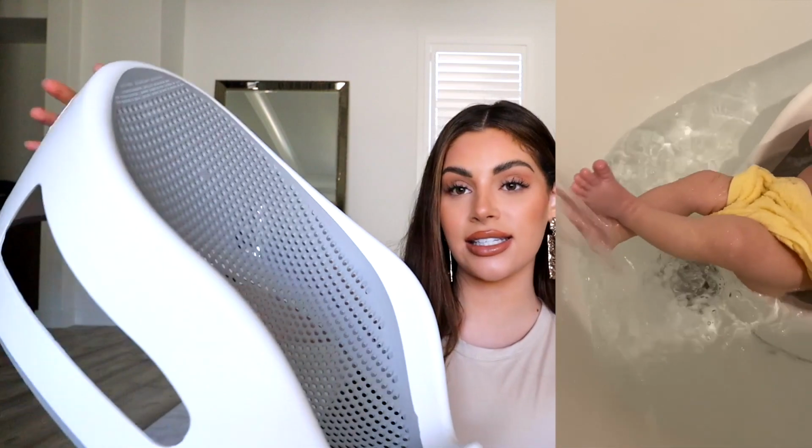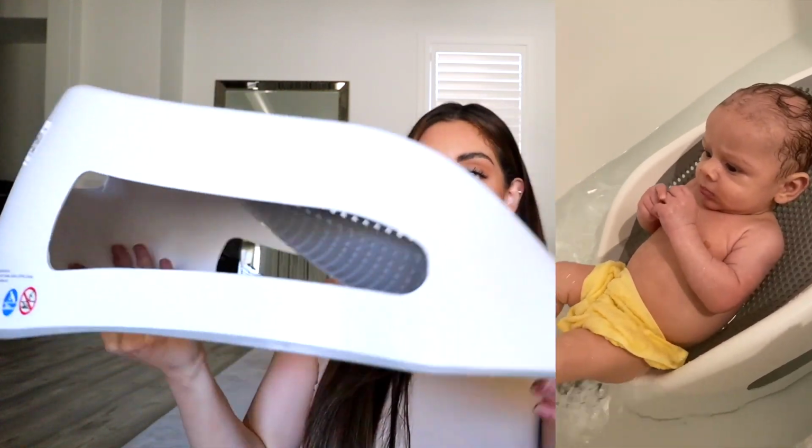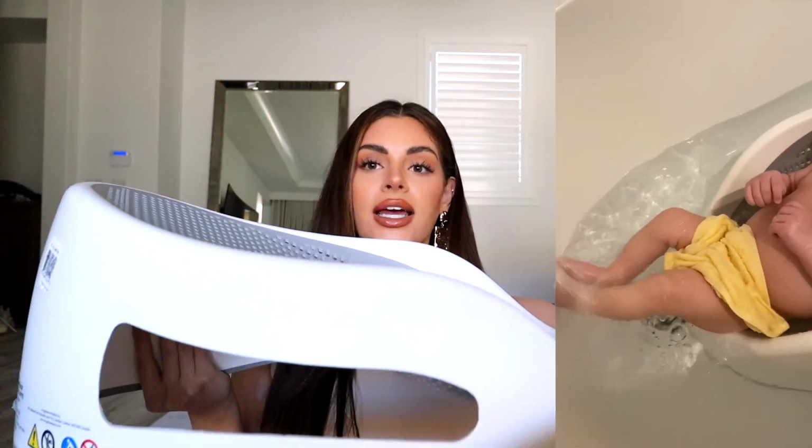So the bath seat you guys see in every video I post of him in his bath is this little seat right here. This is the Angel Care baby bath support. So I literally just put this in the tub and I fill up the tub to about here, and Kayvon loves this thing. He just sits back, he relaxes, and again, I just love it. I mean, there's not really much to say about it. I made sure to get everything in gray. A lot of these items you're going to see are gray because I wanted them to be unisex colors. That's probably my top bath item.